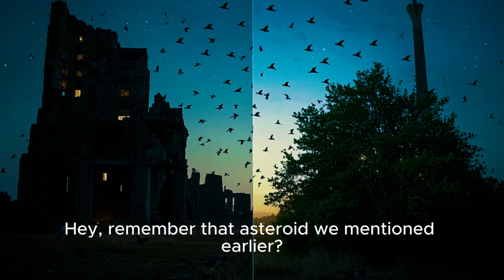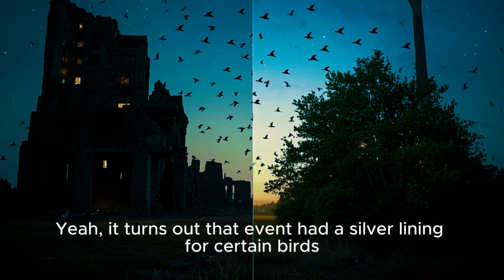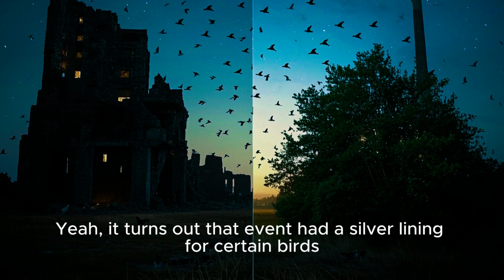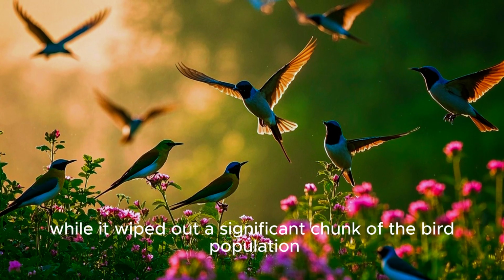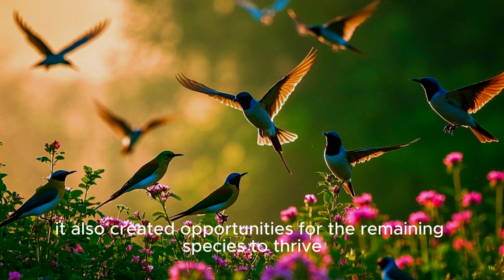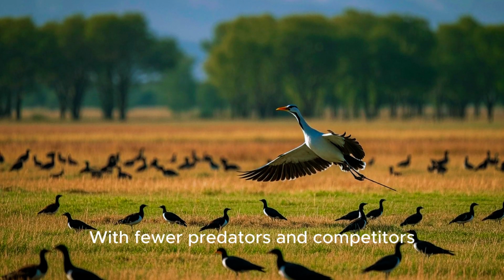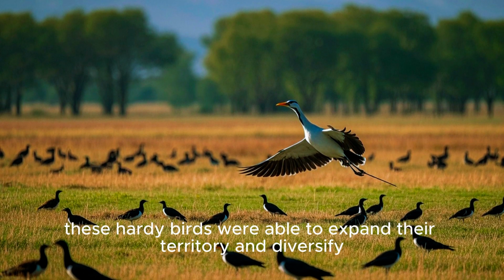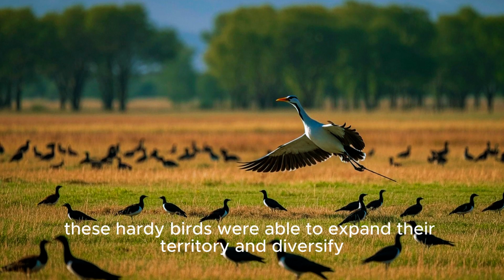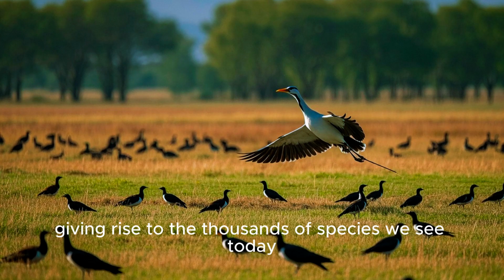Hey, remember that asteroid we mentioned earlier? Yeah, it turns out that event had a silver lining for certain birds. You see, while it wiped out a significant chunk of the bird population, it also created opportunities for the remaining species to thrive. With fewer predators and competitors, these hardy birds were able to expand their territory and diversify, giving rise to the thousands of species we see today.